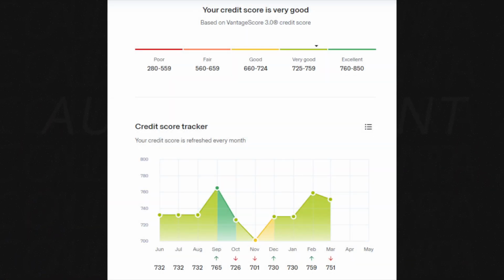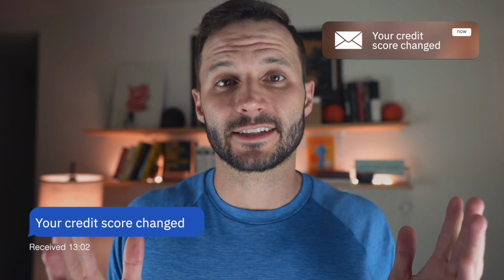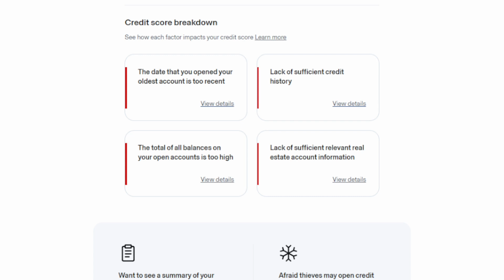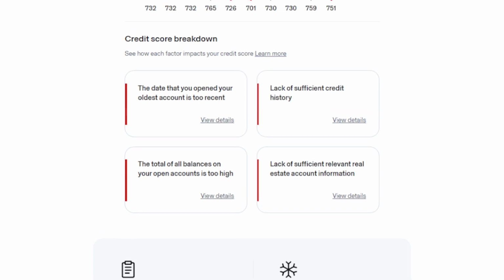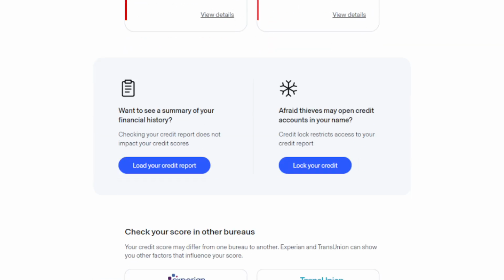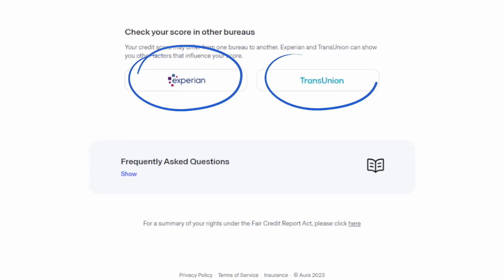Now this is refreshed every month. I see increases, I see decreases in my credit score as they happen, and I'm notified via email and text message. You can configure your settings as you want anytime my credit score changes. Next up, you see your credit score breakdown, which basically tells you why your credit score is what it is. And remember, right now we are looking at only my Equifax score. To see Experian, to see TransUnion, all you have to do is scroll to the bottom of the page and click into either one of those.